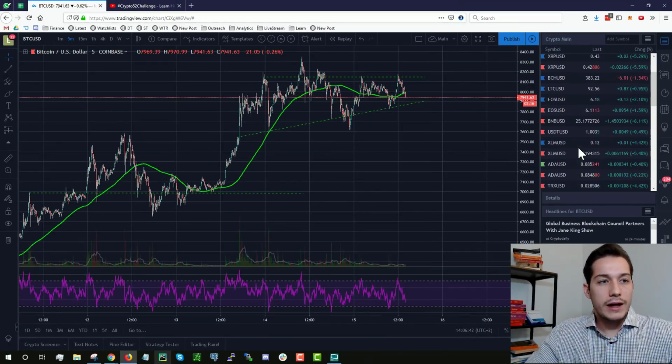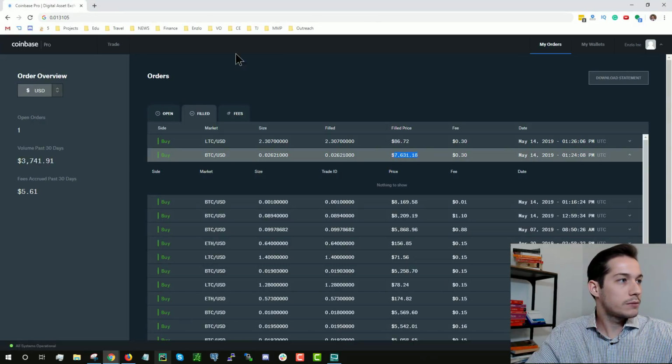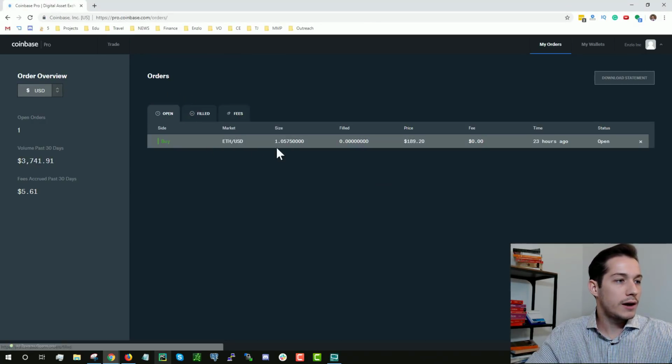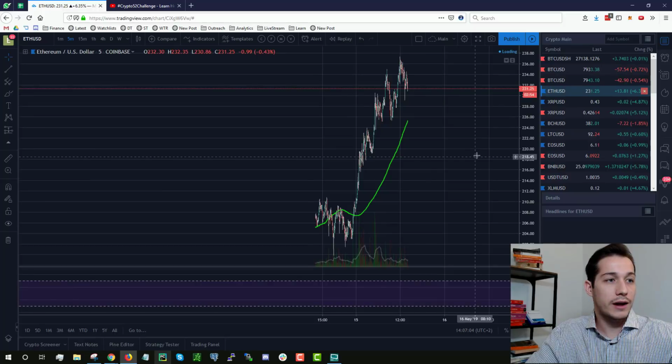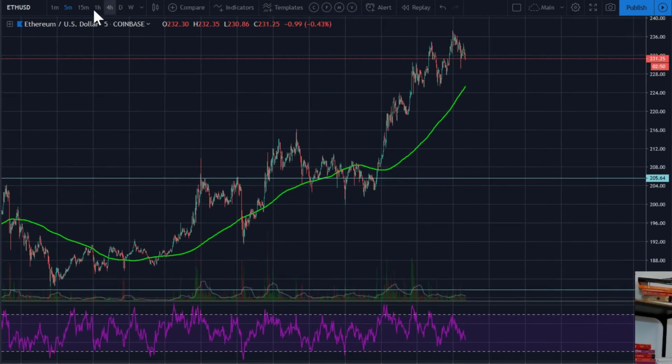So now the last thing that we need to do is simply go over to Ethereum, right, with our Coinbase Pro account, and you can see Ethereum. I was trying to buy roughly one Ethereum for $189.20. Now I do remember that Ethereum was taking off today. We probably aren't anywhere close to that entry point anymore.